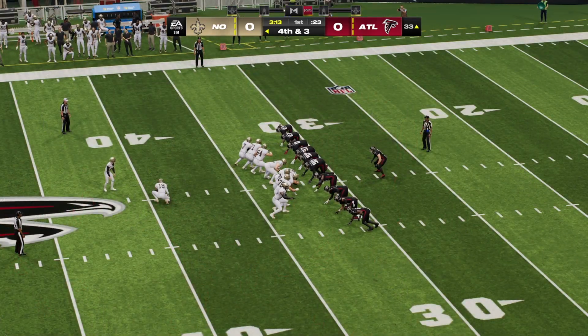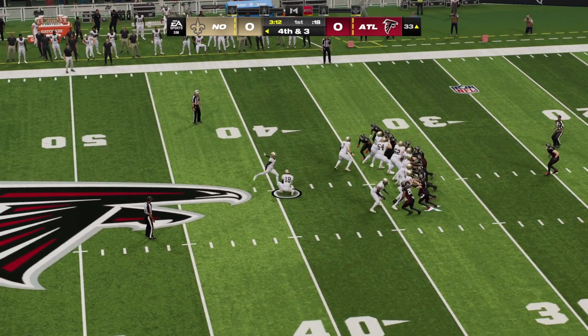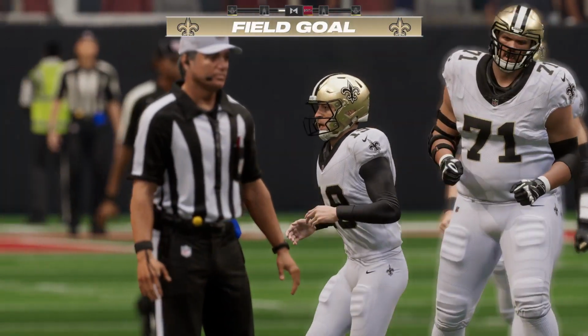So Carr departs, and on comes Blake Grupe for the Saints field goal. From the left hash, it's an even 50-yard attempt. And his kick is indeed good, and the Saints are going to take a 3-0 lead.